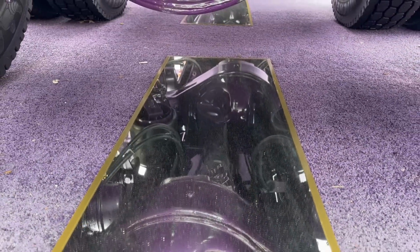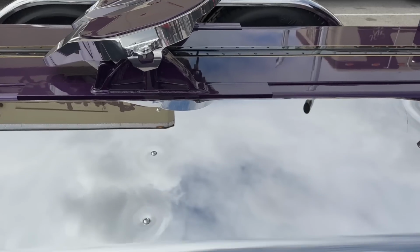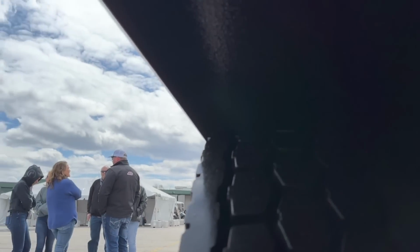Look at that. Yeah, there's just so much detail. Chrome the U-bolts, chrome the dust shields. We even painted a gold stripe on the inside of the fender lip on this to match the front fender, because it's painted on the inside.